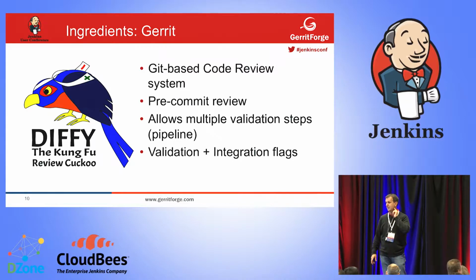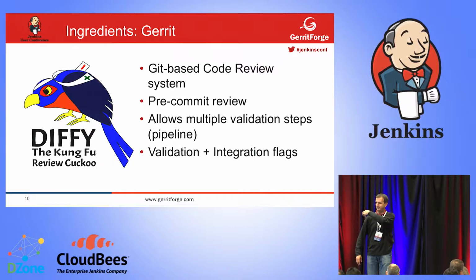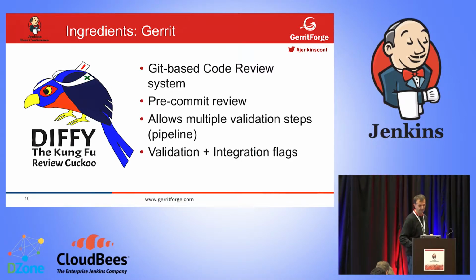that is called Diffie. It's just a small bird that stays on your shoulder. There is a physical copy as well, but the guys from Google didn't manage to come over to give you the physical Diffie that stay on your shoulder. And it's basically not changing the way you work, just giving you advice what is good and what is not.